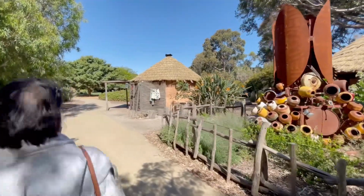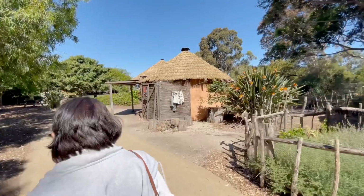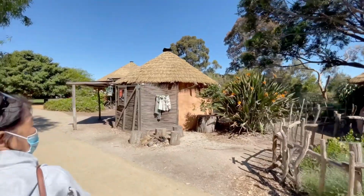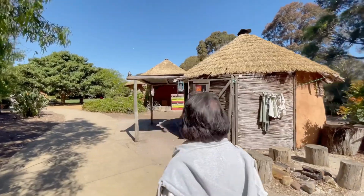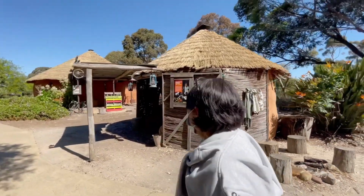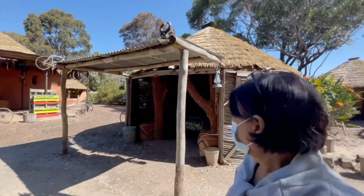Village. That's how an African village looks like. That's how an African village looks like. Pasok ka sa bahay ng African.